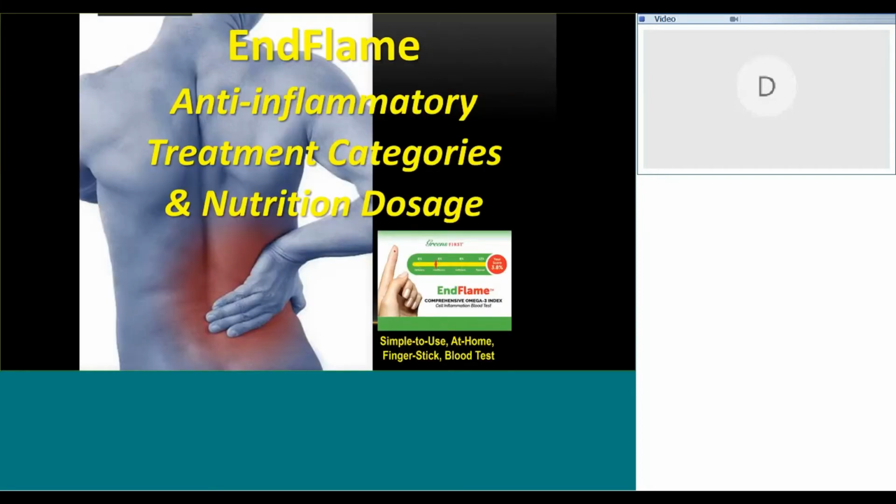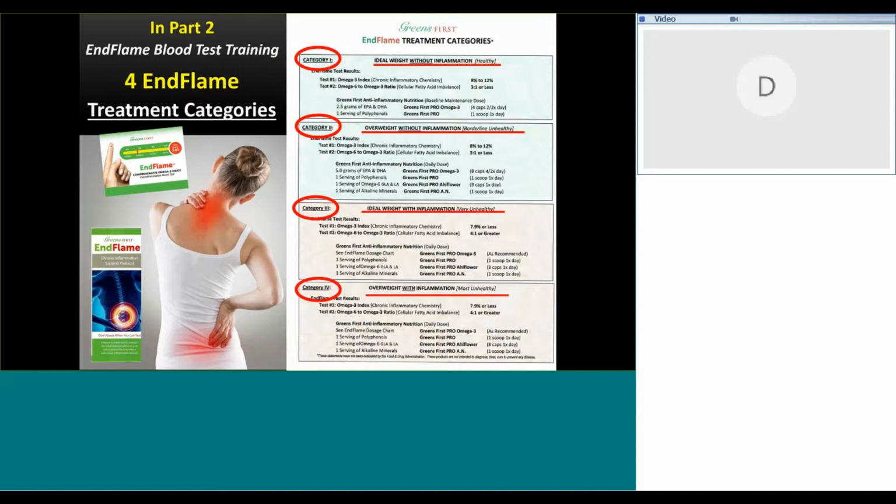So let me show you how easy this all goes together, because it is extremely easy for you to implement. All you need is 2 forms that we'll get to you, let's say in the next webinar. We'll make sure that you get them emailed to you. It's the anti-inflammatory treatment category and nutrition dosage chart. Look, all patients are going to fall into one of 4 categories. Here's the chart, the 4-category treatment chart. Now, you see the 4 categories that are circled in red. So everybody falls in that. I mean, it's pretty easy.